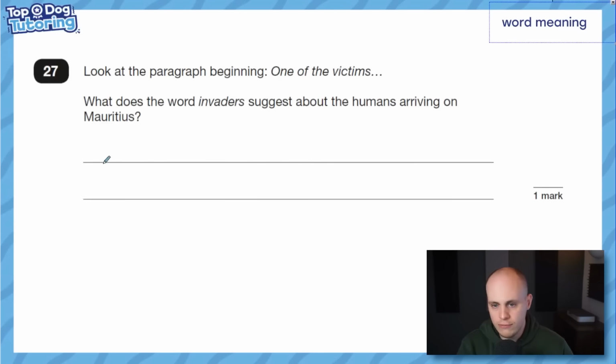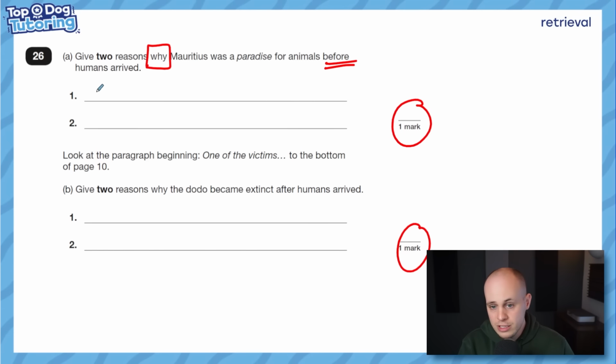So plentiful food. Oh, let's go back to the right place, guys. Plentiful food, and don't be afraid to just copy the words it uses. Why risk changing it? And also, what was the other reason? No predators. There you go. We've got ourselves our 1 mark for this one. We've mentioned 2 reasons why it was a paradise.